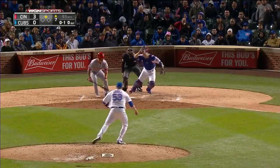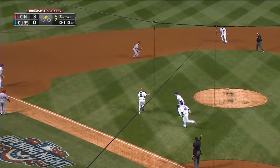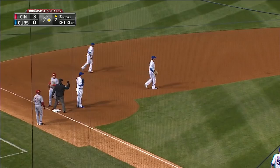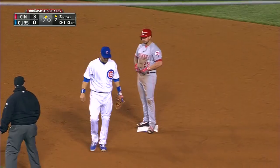Here's the 0-1. Butted. Ross will pick it up and run toward the runner. He's got him in a rundown between second and third. The throw back to second. Now they run Duvall toward third. Bryant tags him out. Streaking to second safely is Finnegan.